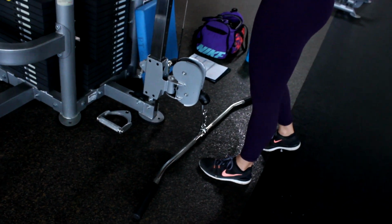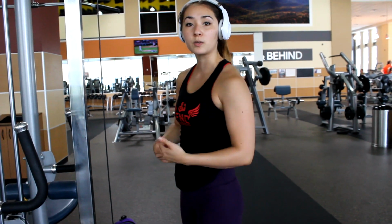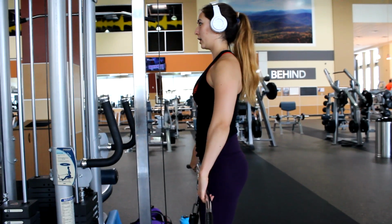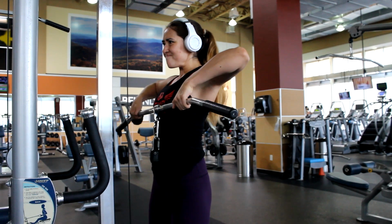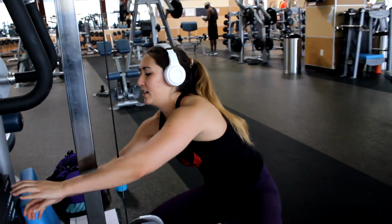All right, so we're doing a cable upright row superset with a cable overhead press. And so I'm using a wide grip attachment here just because I have long arms, so it's awkward for me to be like this and like pressing and rowing. So I'm gonna take a little bit of a wider grip, but do what feels best for you. Standing close, shoulders back, chest up. Bring the elbows up to parallel with your shoulder. So your elbow stays above your wrist the entire time.